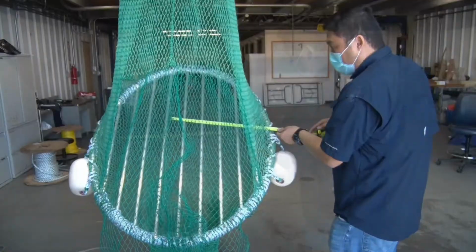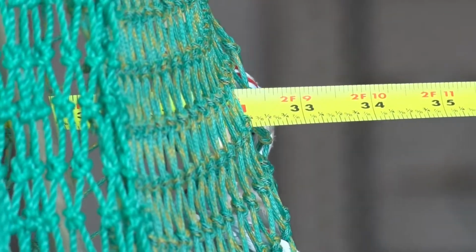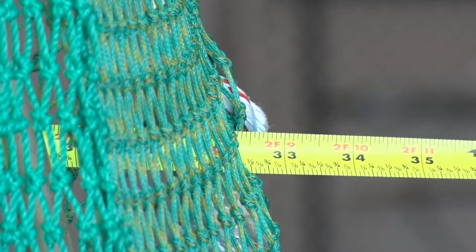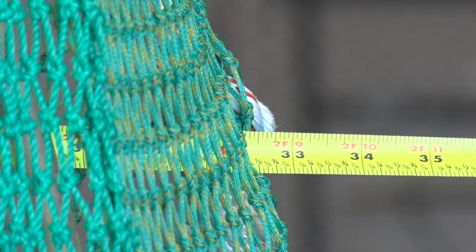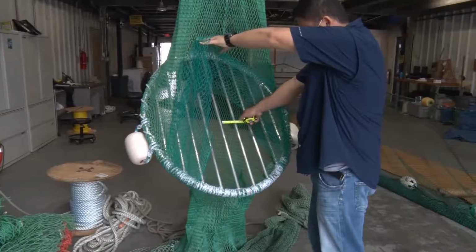Next, I'll measure the width at a midpoint as well. This also has to measure 32 inches wide. This grid measures 33 inches wide, which exceeds the 32-inch minimum requirement.